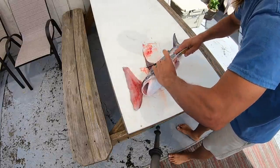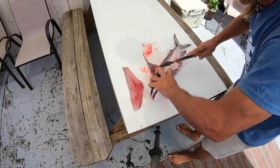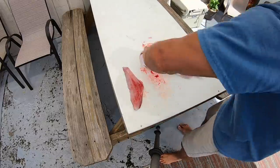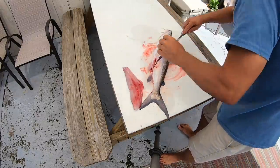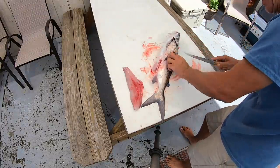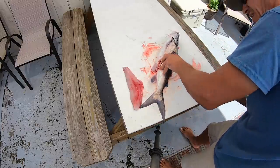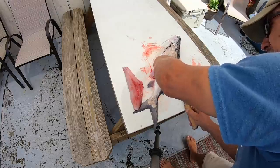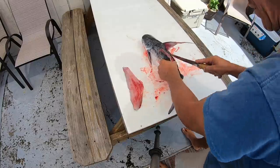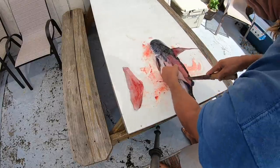Just follow that rib cage. Wow, I can feel it under the knife. You really gotta go pretty far back. Almost half the fish doesn't get filleted. Interesting. Let's go. I should have left that fillet on before I completely took it off, because now the angle of the fish is weird. But, you know, you get it. If you've ever filleted a fish, you'll be able to fillet this one just fine.